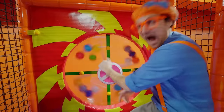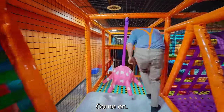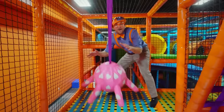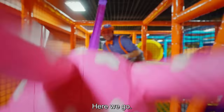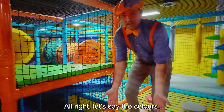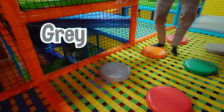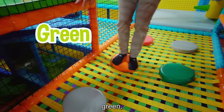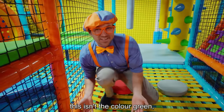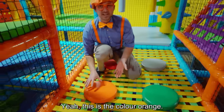Whoa! Come on! Whoa, here it comes! Oh, here we go. Okay, come on. Whoa. All right. Let's say the colors. Red, gray, green. Oh, wait a second. I just said green. This isn't the color green. What color is this? Yeah, this is the color orange.